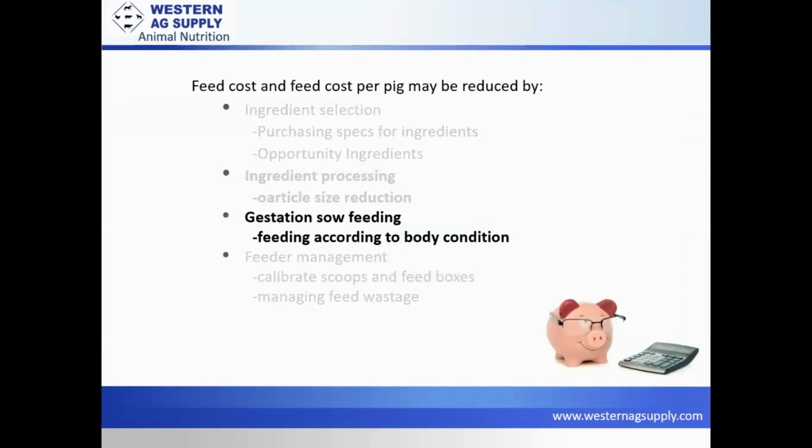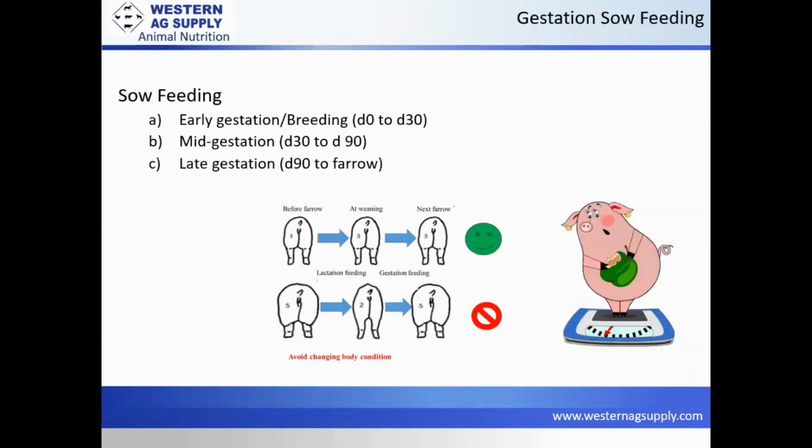So moving on to gestating sow feeding according to body condition. On gestating sow feeding, we can divide this into early gestation, mid gestation, and late gestation. And the goal is to prevent fluctuation in body condition before farrowing, weaning, and next farrowing. Typically, producers give the sows a lot of feed during early gestation, and this should be okay. However, the sows are often given more feed than they require during mid and late gestation, so sows are overconditioned coming into farrowing.